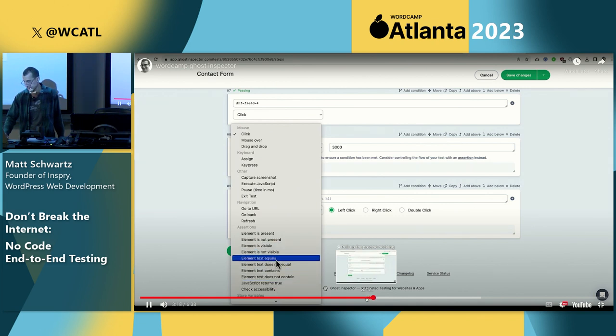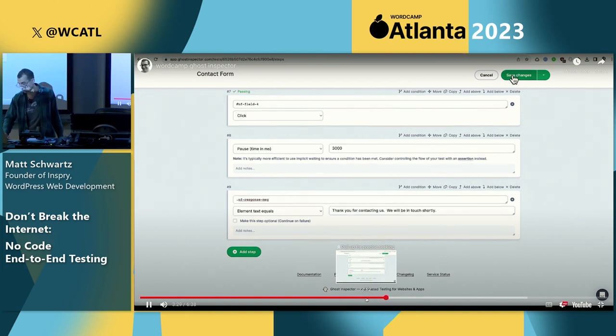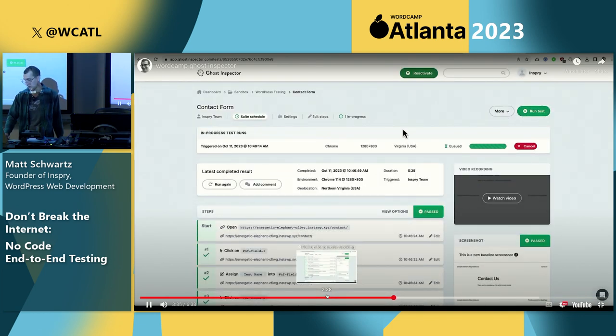And then I'm going to say, is this basically element equal to? In this case, I'm actually going to use a CSS selector. You could also use XPath if you're familiar with that. I'm just using the NF response message from NinjaForms to essentially go ahead and put in that value. And now it's running it again.